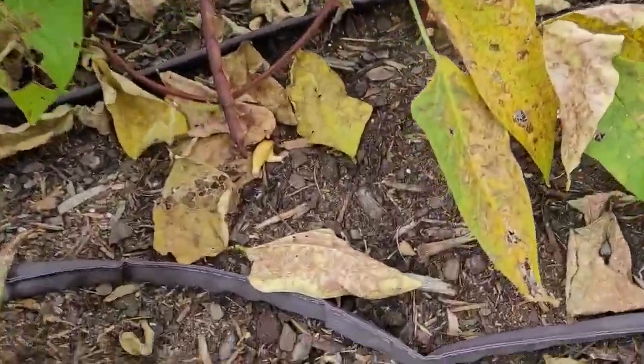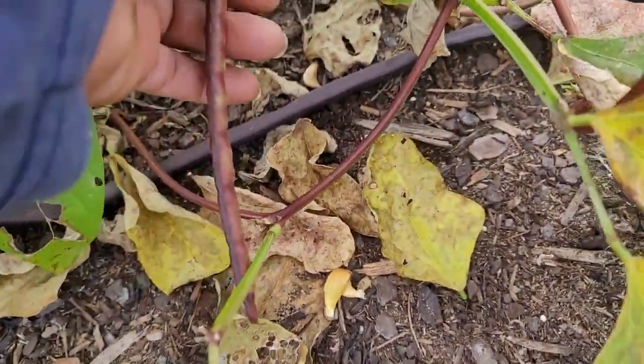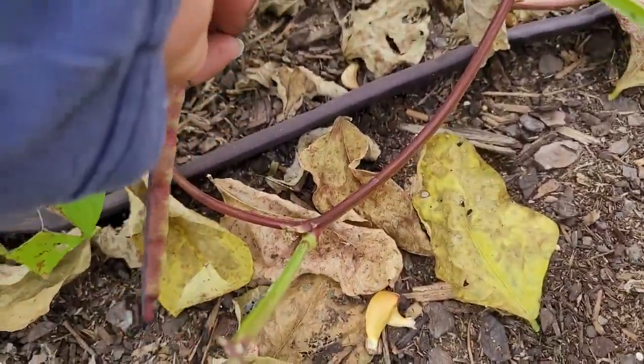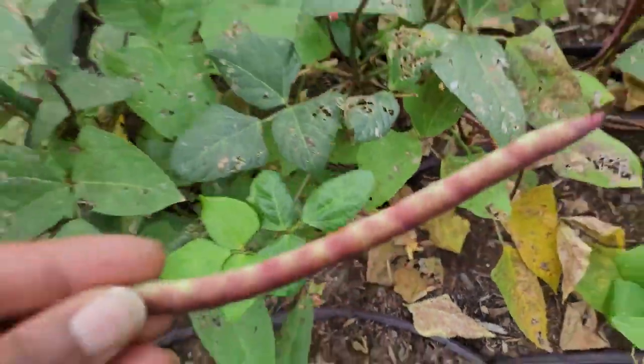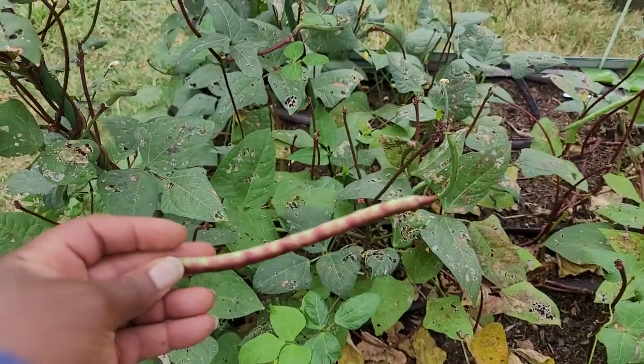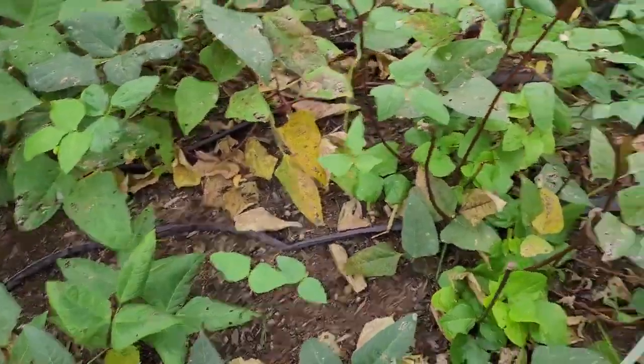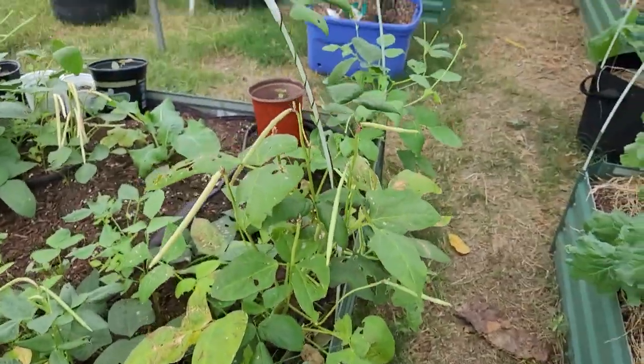I think I had one in here. Or I did have one hiding. There's one right there. Look at that. It's ready to come off. I'm gonna just snap it off with my fingernail. It's ready to come off. Look at that. Purple hull pea. Best peas you ever want to eat. Purple hull. That's one. It was one ready to come off.